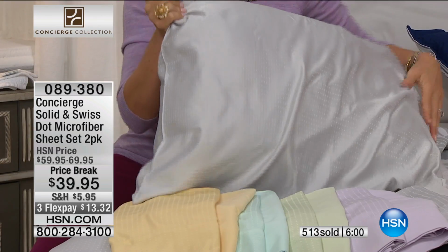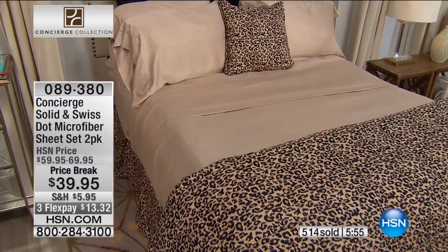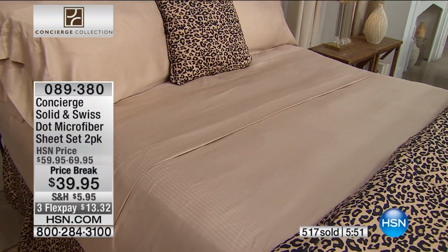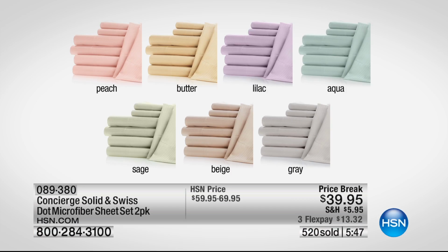It really is crazy because even if you go out to your discounter, that's why we have so many people calling. If you have a king size bed or a California King, which you can never find, expensive sheets are, and they charge you an upcharge. You could spend this much on a set of king pillowcases. You're getting 4 pillowcases in this.